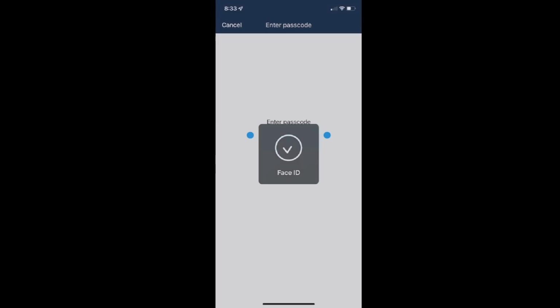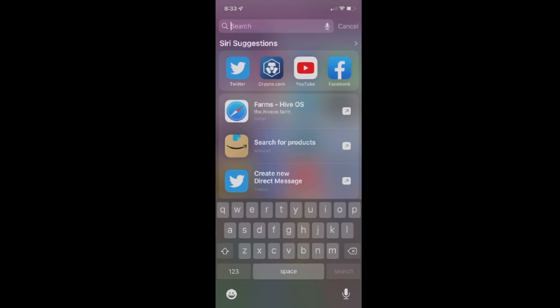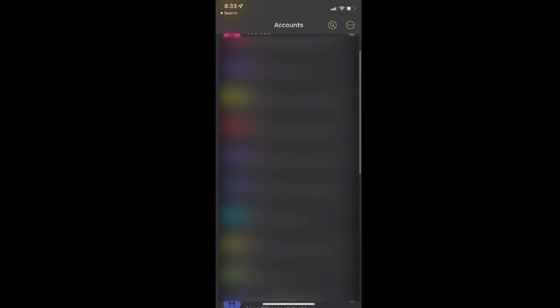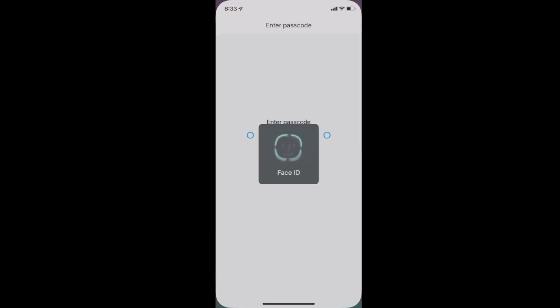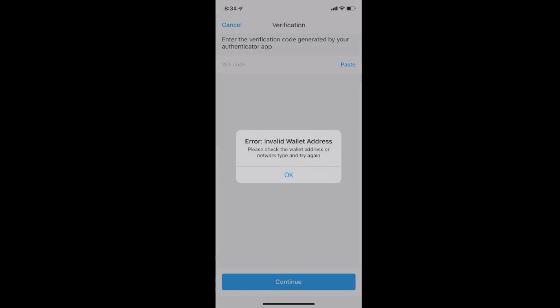Then continue. At this point, what it's going to do is ask for your two-factor authentication code. Personally, I use YubiKeys, and so I have the Yubico Authenticator on my phone. You can also utilize Authy if you prefer, which is a little bit of a simpler option. And the reason I like the Authy option is that it requires something I have, so it's a physical piece there. So we're going to go back. We're going to paste in the 2FA code and click continue.